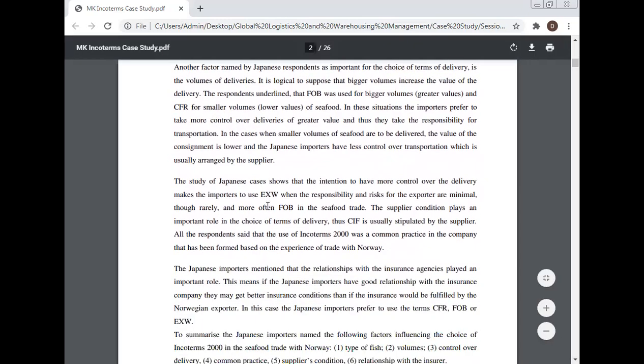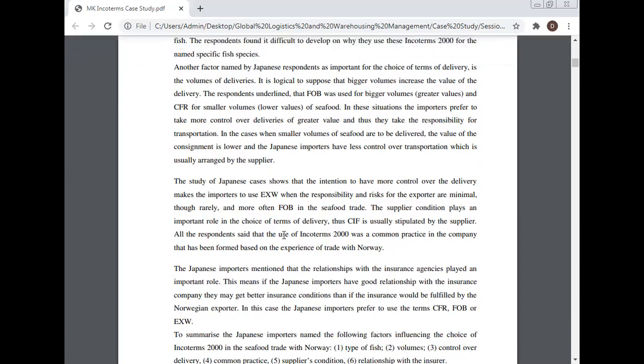The study of the Japanese cases shows that the intention to have more control over the delivery makes the importers use EXW, when the responsibility and risk for the exporter are minimal, though rarely, and more of FOB in the seafood trade. The supplier condition plays an important role in the choice of the term of delivery. The CIF is usually stipulated by the supplier. All the respondents said that the use of the Incoterms 2000 was a common practice in the company that has been formed based on the experience of the trade with Norway.